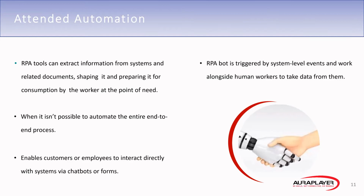So like we said, attended automation is when the bot works in conjunction with a human, and it's usually used for when a process can't be automated from start to finish. The employee would need some sort of either dashboard or input form. That input form would trigger an automated process. And then a pop-up could occur to allow the employee to add further data or do some sort of approval in order to complete the process.